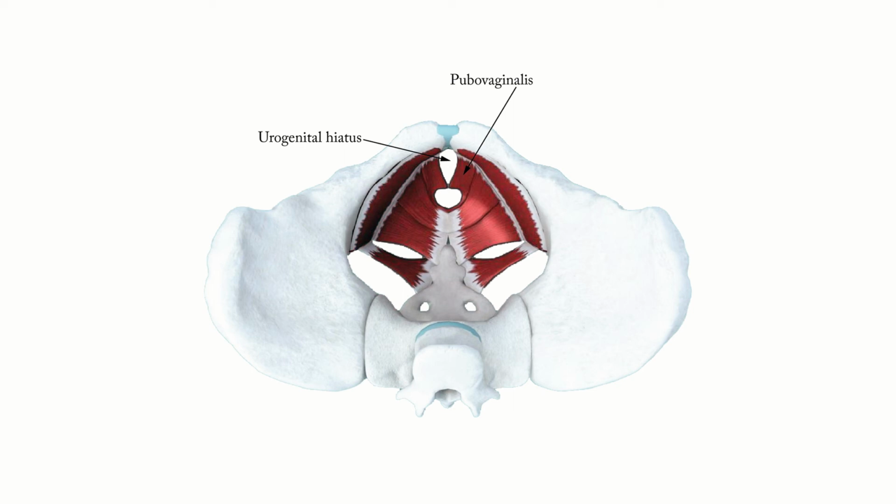So you'll remember I said the vaginal sphincter contracts to close the urogenital hiatus, and it's just that muscle and one more that has that job. The Pubo Vaginalis is that second muscle. So you have two layers of muscular arches. The vaginal sphincter is the one closest to the outside of your body.